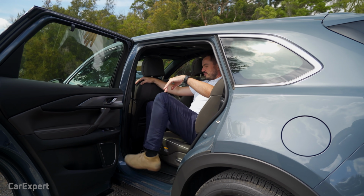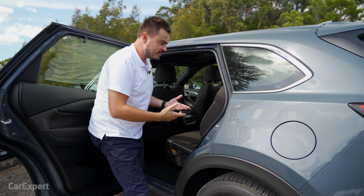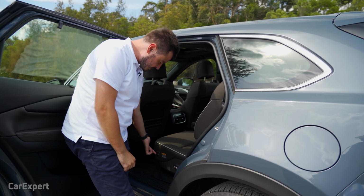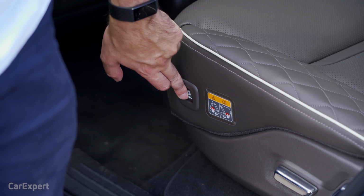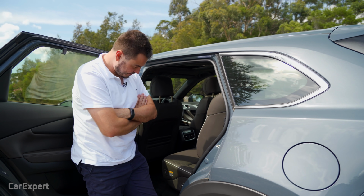Okay, time for the third row. How does all of this work? So being an electric seat, it means you need to use the mechanism built into it. So one push and hold of this begins the process. Now, I have to warn you, it is a very long process.